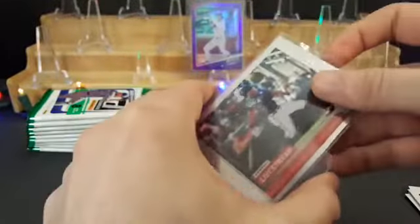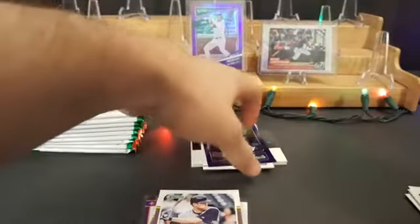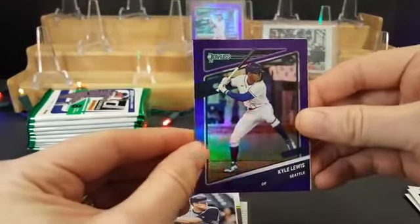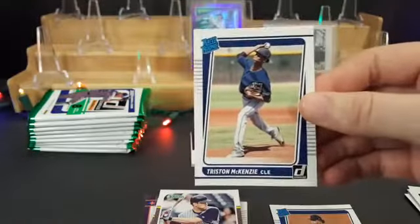I'll double check. It doesn't appear to be numbered. Not numbered. Looking card there going out to the Brave spot. Our purple holo in this pack, Kyle Lewis of the Seattle Mariners. Then we have rated rookie Deivi Garcia for the New York Yankees and rated rookie for the Cleveland Indians, Tristan McKenzie.